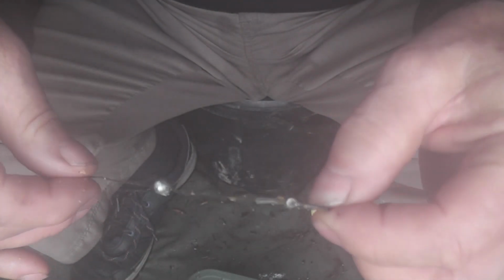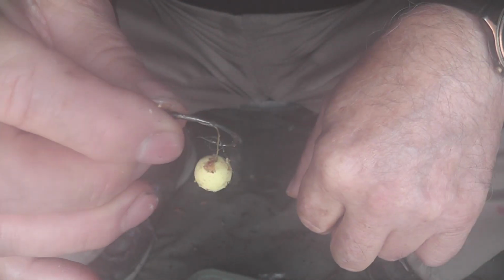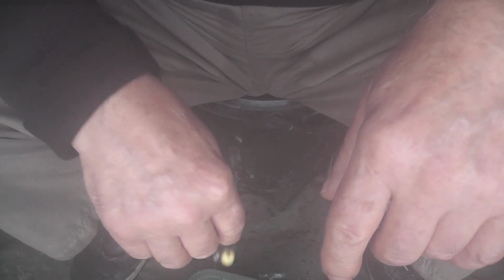Let's see if I can show you the rig. See all the weed around it, and there's boilies. So that's what I caught on. Pretty basic stuff, but it worked.